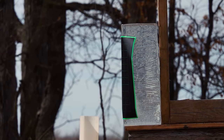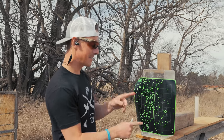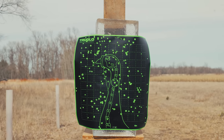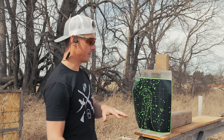Hoo-wee! We're not shooting target loads anymore. That gun jumped on me. All right, so check this out. This is definitely a turkey that's not going anywhere. We put a total of 32 pellets in the head and neck area, 14 of which went into the vertebrae and the skull area. So no doubt about it.